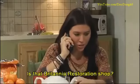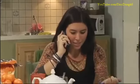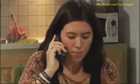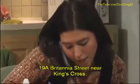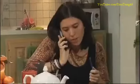Is that Britannia Restoration Shop? Can you repair a ceramic vase? Oh, thank you. What is your shop? Could you say that again? 19A Britannia Street, near King's Cross.